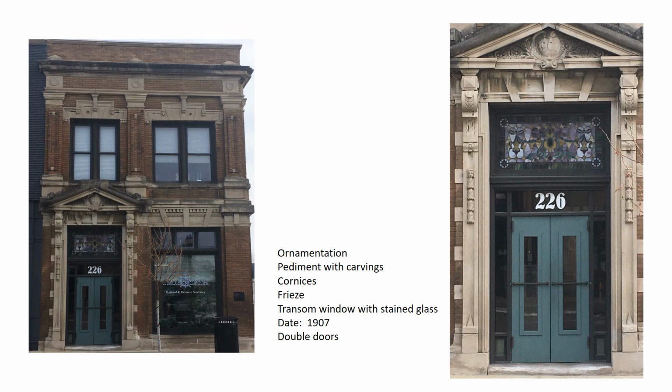This is one of my favorite buildings in downtown Cedar Falls because it is just so beautiful. There is so much ornamentation on this building. There is a triangular shaped pediment at the top with carvings including the date 1907. There is a frieze that runs across from the pediment with dentils. There is all kinds of decorative work around each of the windows with little carvings and ornamentations.